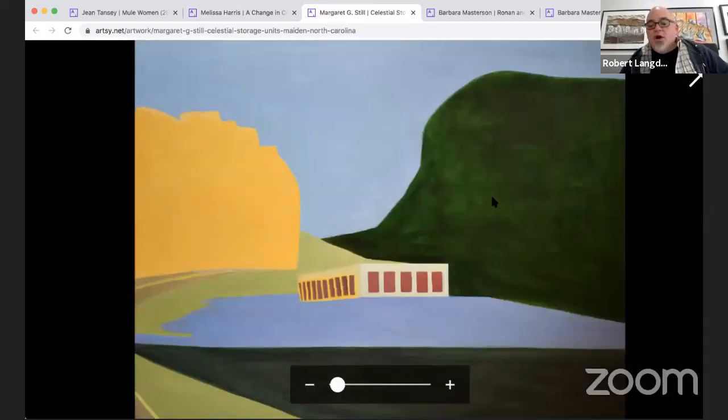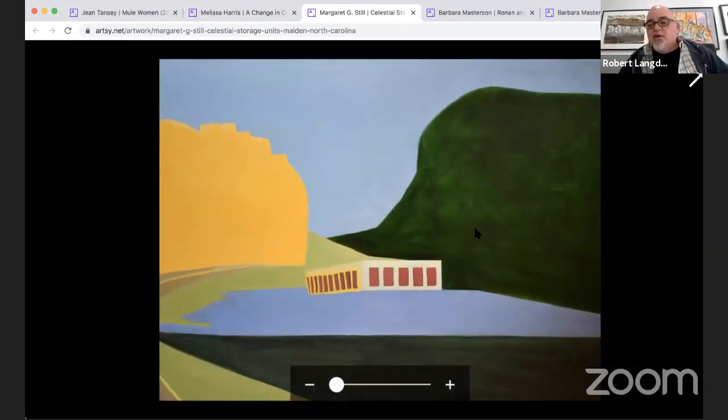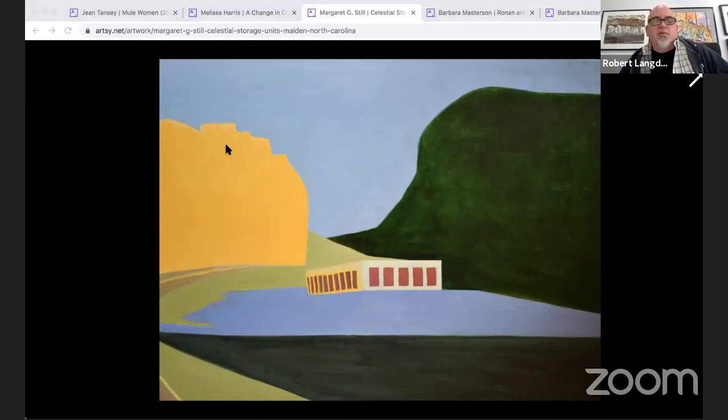Now we have Margaret Still. I can't pick favorites, it's like kids, but Margaret is one of my favorites. I love Margaret's work. I just think it's fantastic. This is called Celestial Storage Units, made in North Carolina. It's oil on wood. It measures 24 by 18. Margaret uses mostly photos from her travels. She travels a lot with her husband, and takes images here and there, and recreates them in a very simple but really effective way.